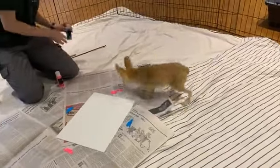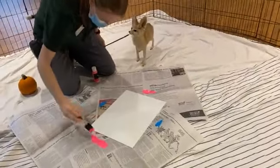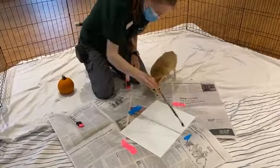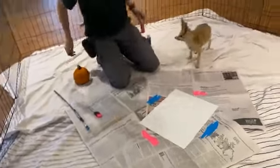And we're going to be incorporating something different today that we have never done with Ariel. We're going to see if maybe she wants to paint some paw prints onto the pumpkins. So we're going to try to switch up some things a little bit.